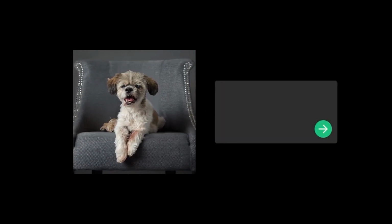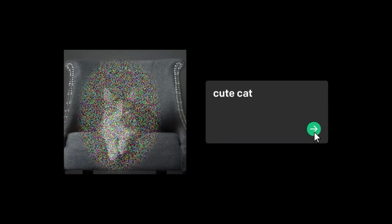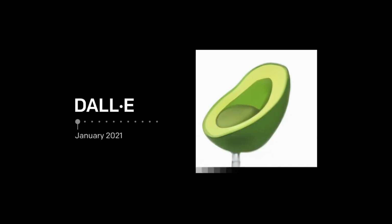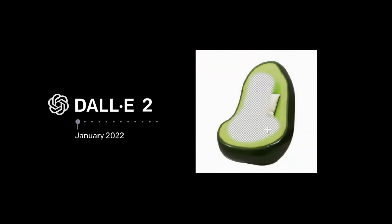DALL-E 2 can also realistically edit and retouch photos. Based on a simple natural language description, it can fill in or replace part of an image with AI-generated imagery that blends seamlessly with the original. It's called inpainting. In January 2021, OpenAI introduced DALL-E, a system that could generate images from text, like this avocado armchair. DALL-E 2 takes the technology even further with higher resolution, greater comprehension, and new capabilities, like inpainting.